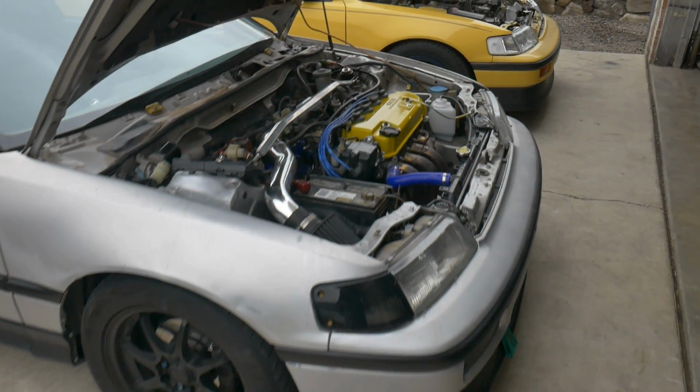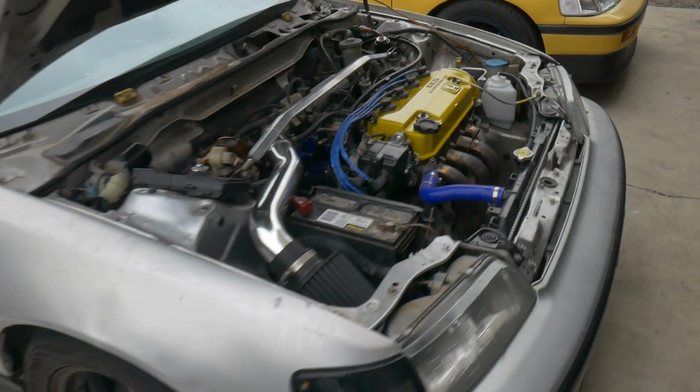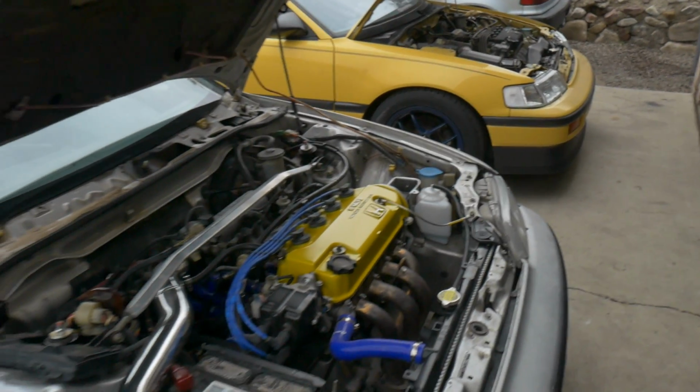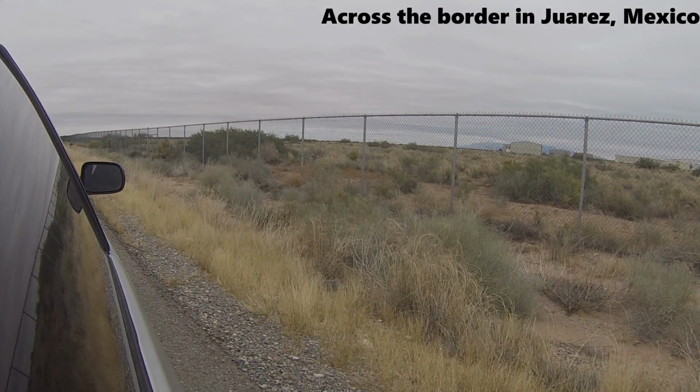So after seeing the mods, what do you guys think is going to win? You think his chassis has a little more power with the extra bolt-ons? Or do you think mine having less mileage is going to be a little stronger? We're going to go find out right about now. Let's see.